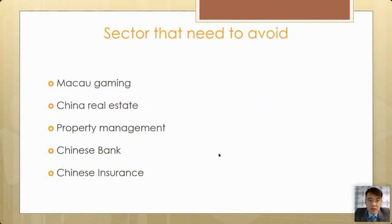So I would like to talk about sectors that need to be avoided for maybe the rest of this year until something is more clear, like the Macau gaming sector. Pretty obvious, because they are changing the game plan. And then also the China real estate sector. Because of this China Evergrande issue, if it does not solve the problem, I think it will overhang for the rest of the year, and there's not much investor interest in this sector. So I could expect the whole sector will go down continuously.